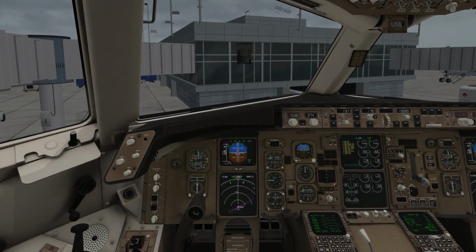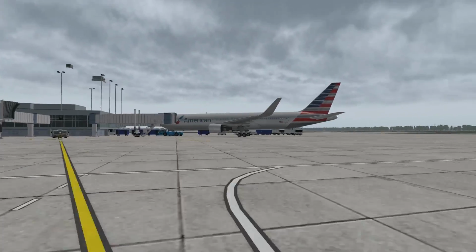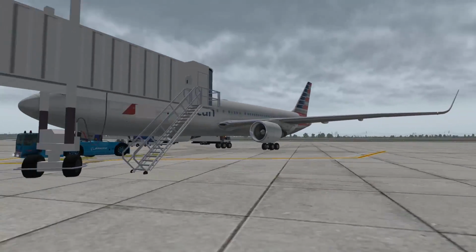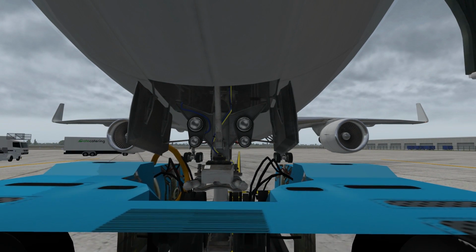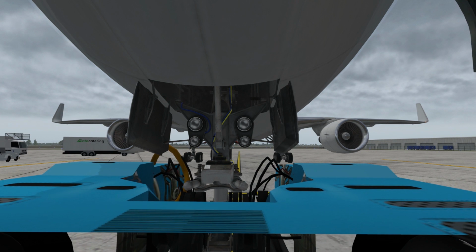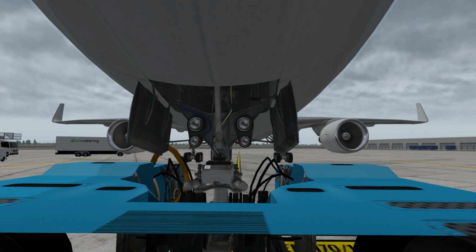Very cool stuff. All right, we're ready to push out. Let's go ahead and go down to the ground here, and let's do that ourselves. So with this pushback module, you just use your rudder pedals and your thrust, your throttle. So I'm giving a little bit of throttle there, not very much. That looks pretty good right there.